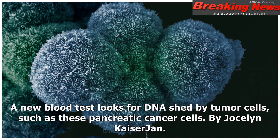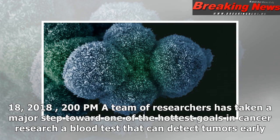A new blood test looks for DNA shed by tumor cells, such as these pancreatic cancer cells. By Jocelyn Kaiser. A team of researchers has taken a major step toward one of the hottest goals in cancer research, a blood test that can detect tumors early.